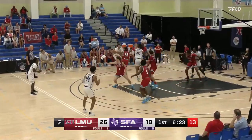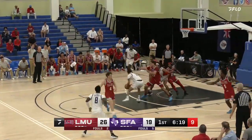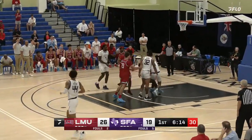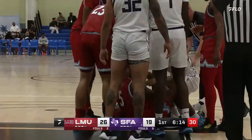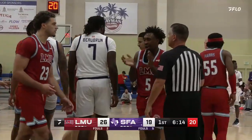Delani Stone. Back to the basket. Phenom probing. Inside 10 on the shot clock. Dropped the shoulder. Couldn't get it to go. Tie up. And the arrow should stay at this end. Well, I think Stephen F. Austin got away with 2 travels on that possession.